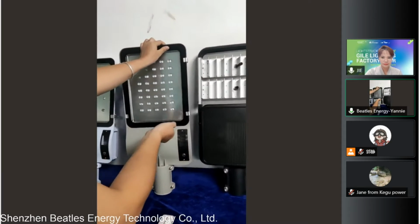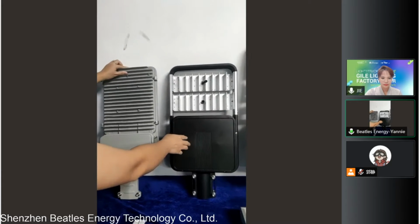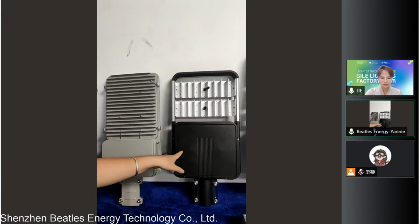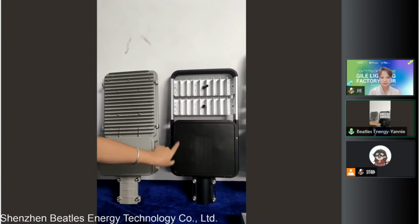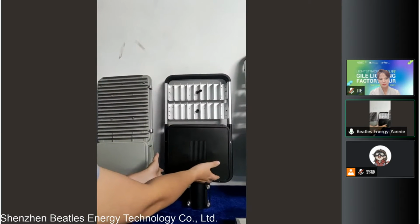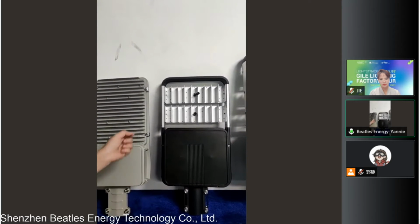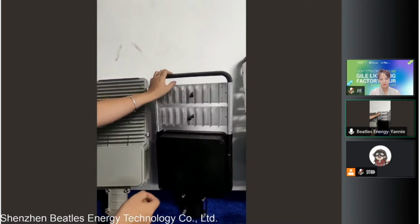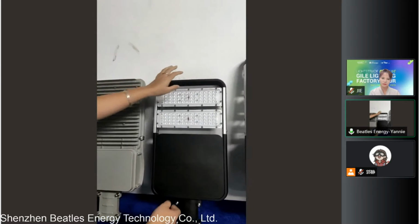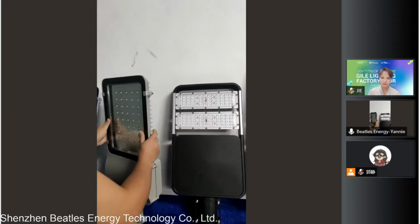Now let me show you. This is the traditional design. This is our newest design. The comparison is the battery box. You can see we made a larger battery box to hold a larger battery, to ensure a longer lighting time.